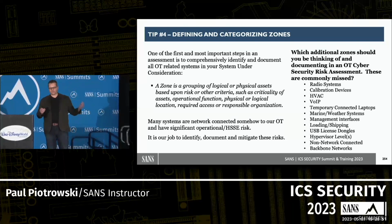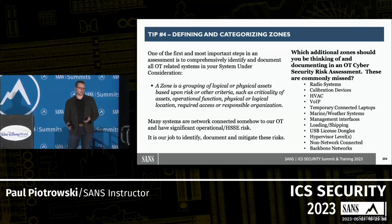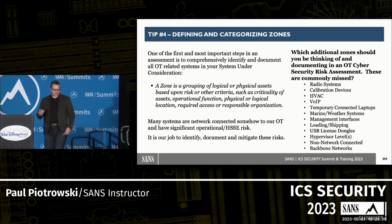So we've found certain situations that are obviously not directly connected into our OT environment, but vendors still have remote access into the HVAC system that keeps people safe in the control room. So we identify that. Sometimes it is under the system under consideration, and we evaluate it. Sometimes it's just documented that it wasn't under the original system under consideration, but it's our job to look at it, right? To make sure that the right controls are being implemented. Radio systems also have an HSSE impact as well.